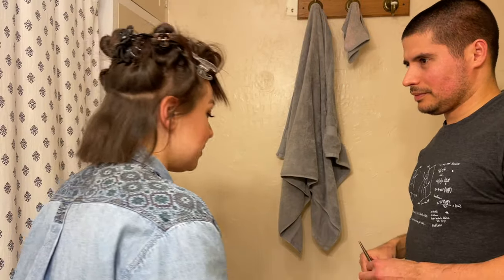I did decide I want to do some mild point cutting with the thinning shears on my top layer, just because the ends on the top layer are just a little longer than the bottom half of my head, and that's my fault. I asked Brian to do that just in case he went too short. I'd rather be safe than sorry and fix it a little bit later if I can. So that's what I'm gonna do, a little bit of point cutting with these.